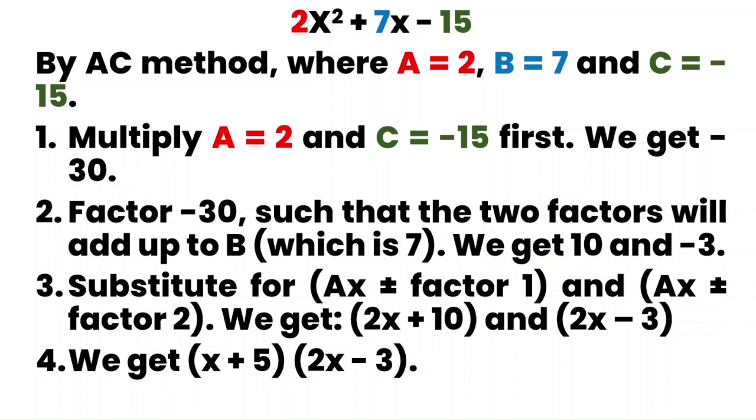Kasi, multiply natin si AC, tapos yung product, nag-isip tayo ng dalawang factors na pag i-multiply, magiging product kanina, pag i-add, magiging gitnang number, which is 7. And then, nilagay lang natin sa dalawang grupo ng parentheses na may format na ax plus isang factor or minus isang factor. Gawa lang kayo ng dalawang ganun and then simplify.